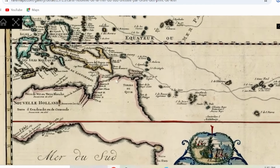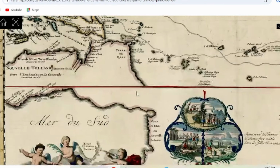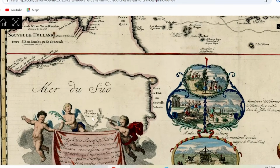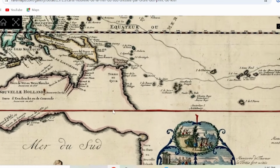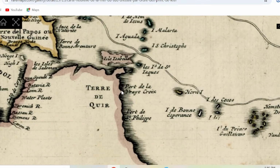It's got New Guinea separated. It has a bit more information on here, and it has New Zealand down here, and it has Van Diemen's Land here. So it's more information, and this is quite an interesting map. And I'll go into more detail, trying to reconcile what this is. This is the Gulf of Carpentaria.